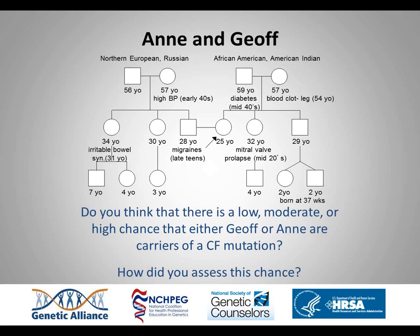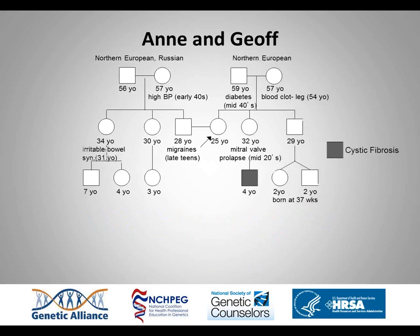Well, the chance is pretty low because we don't see any family history of CF, and the only risk factors here really are the ancestry. And because we only have one individual who's of a slightly higher risk ancestry, it's unlikely that both of them are carriers of a CF mutation. If one of them is a carrier, it's more likely going to be Jeff, but that's just based on probability when we know about population risk, so really it could be either person in the family. But again, we put them at a low or at least an average risk to have the CF mutation at this point.